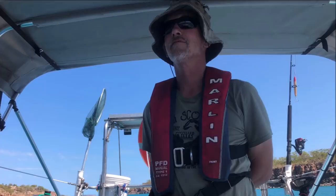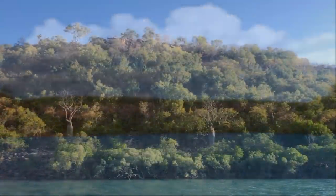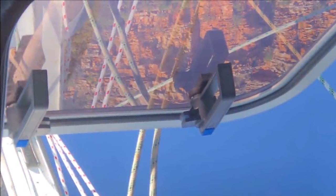Sampson Inlet is a very secure anchorage with protection from all quarters. We look forward to sheltering from the strong southeasterly winds and to exploring the inlet. We pick up one of the cyclone moorings that dot the inlet.